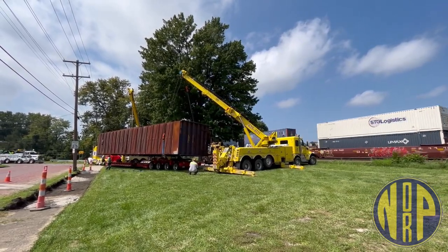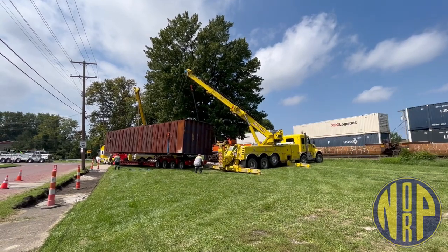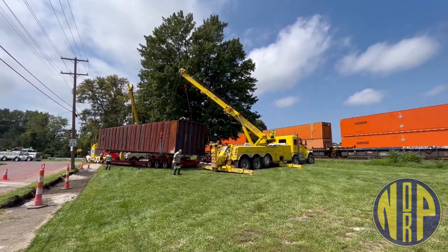Seconds after the boxcar got lifted into the air, eastbound CSX I-158 blasts by on the Erie West Subdivision, bound for New Jersey.